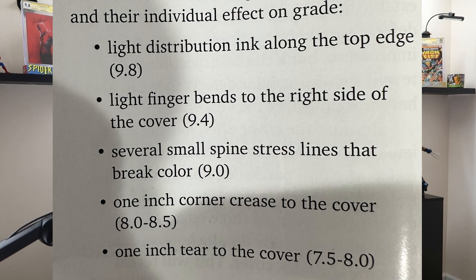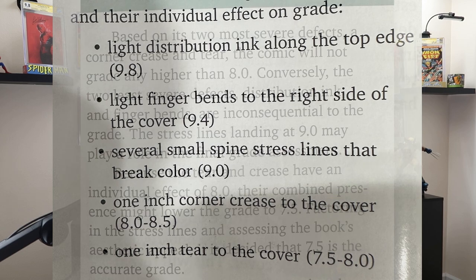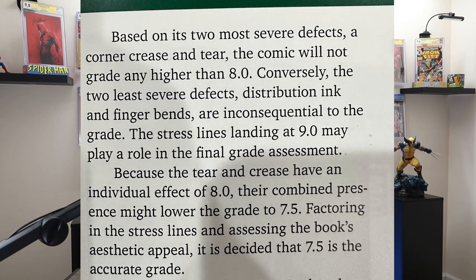But now we're going to talk about the distribution ink and the finger bends. That's not really going to affect it, because they're not nearly as important as those two limiting factors. But you add to that the several color breaking spine ticks, and now that's where you take it down a little bit more from 8.0. So it says, because the tear and the crease have an individual effect of 8.0, their combined presence might lower the grade to a 7.5.